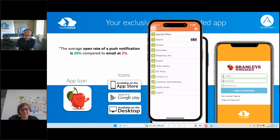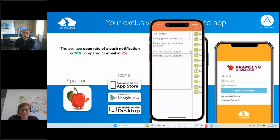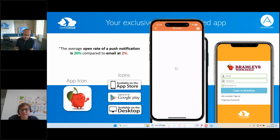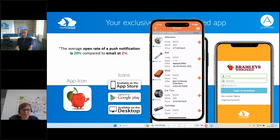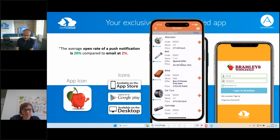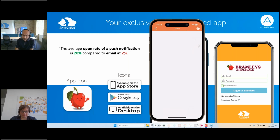By clicking on this top left-hand bar, they can access the customers they're allowed to have access to, place orders on behalf of them, and offer deals and discounts if that's what you offer. And I can place orders for that account, as if I'm holding their device in my hand. You might offer me a price override feature, for example. You might allow me to see what my current cost price is for that product, to help me make the right deal with the client.